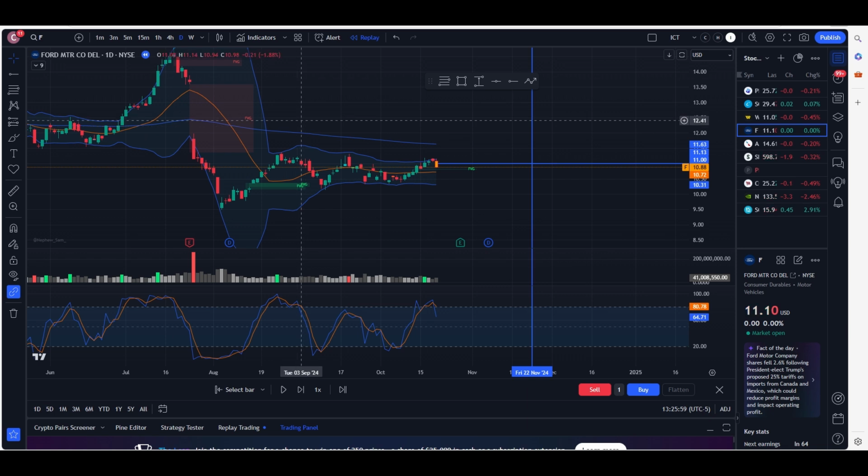This is, again, back in October. Generally, these gaps are completely filled, but at least generally to the 50% zone. So we know we're at least going maybe $12 and some change, maybe even clear up to $13.60 there. So eventually that's coming.